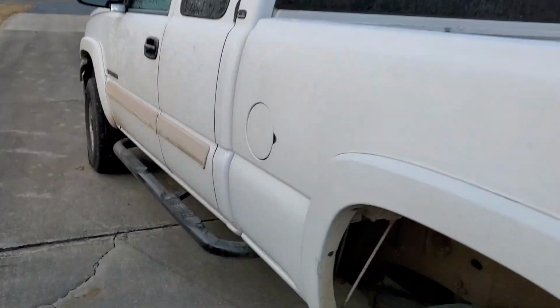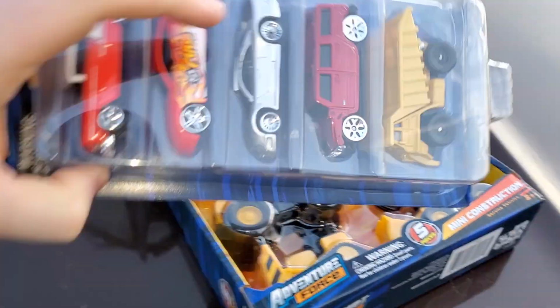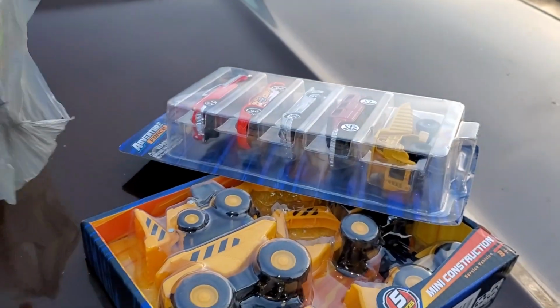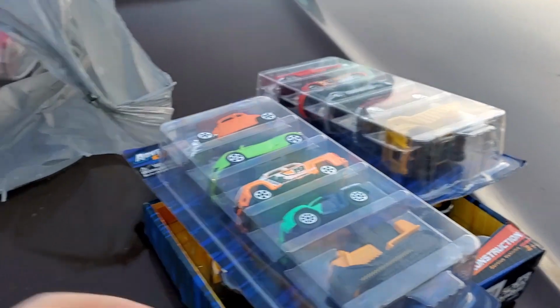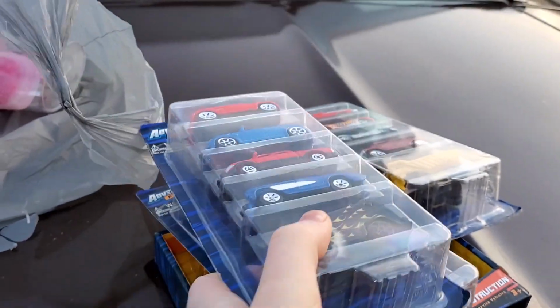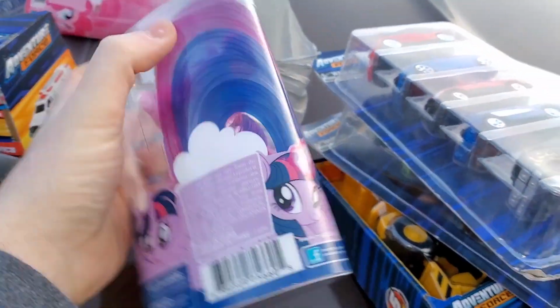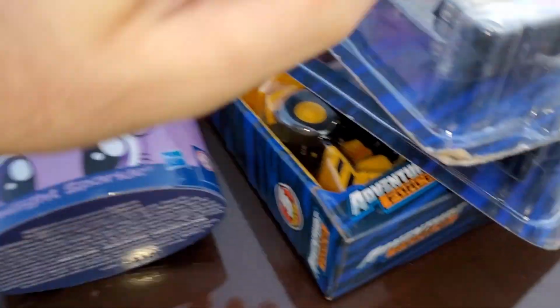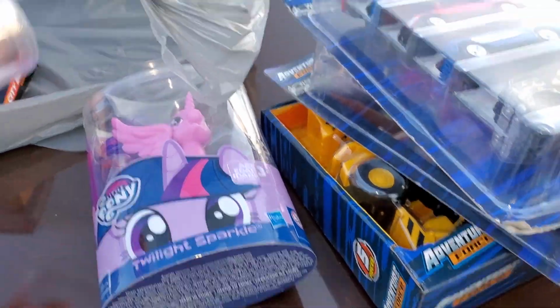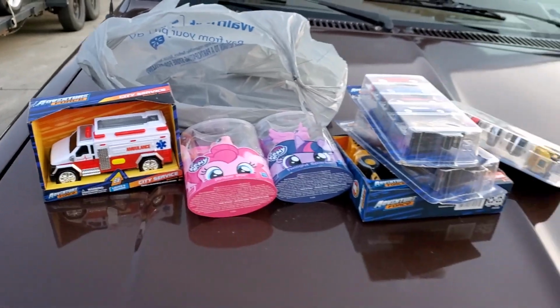Let's look at some toys. Yes, we got a digger set, some Matchbox cars, some more Matchbox cars. We got some more Matchbox cars. These are actually pretty cool ones. I like the old Corvette in there. We got some My Little Pony for the little ladies, some more My Little Pony and an ambulance. So that's what we're taking down.